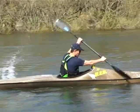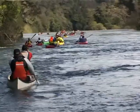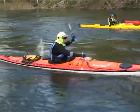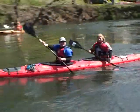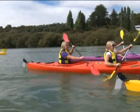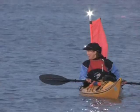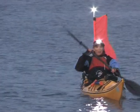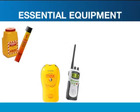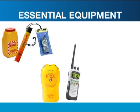The minimum recommended personal safety equipment for canoeing or kayaking is suitable warm clothing, such as a wetsuit in winter or polyprops in summer. A life jacket or personal flotation device, the right one for the activity and worn at all times. Think visibility. Waterproof communications equipment: VHF, PLB, flares, cell phone in a plastic bag.